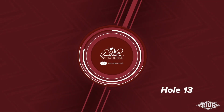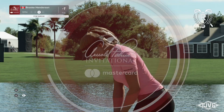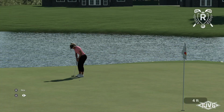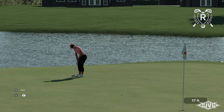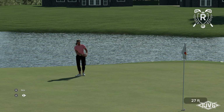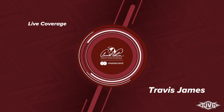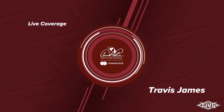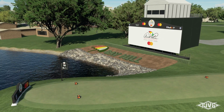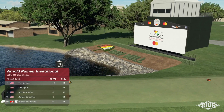Why don't we catch up with Brooke Henderson? She's trying to pull ahead in this group rivalry. Let's see what happens. Looking great now. Oh, just missed that one. So after that effort, let's take a look at the leaderboard. Our leader really starting to gap the field now. Their advantage is 9 shots.